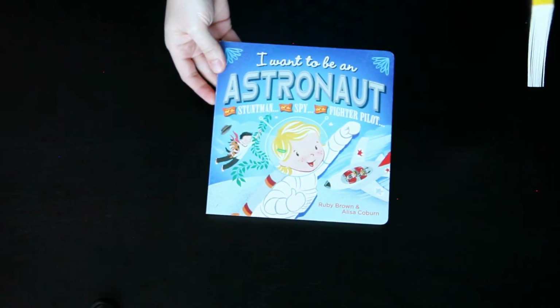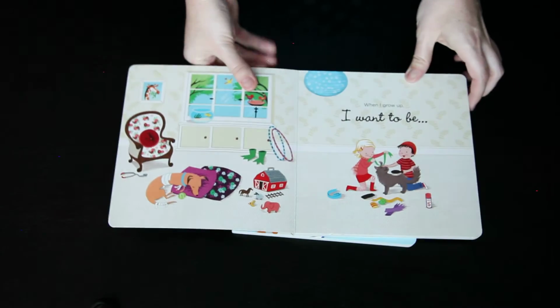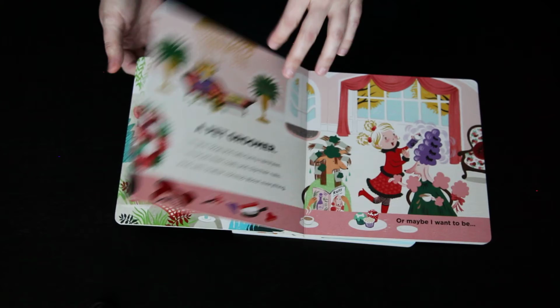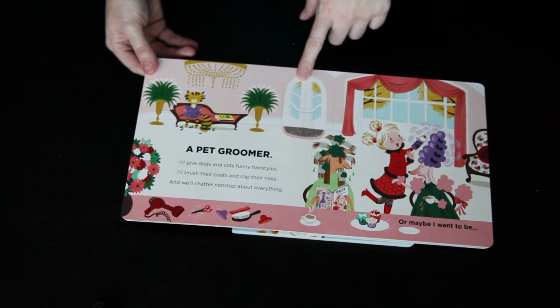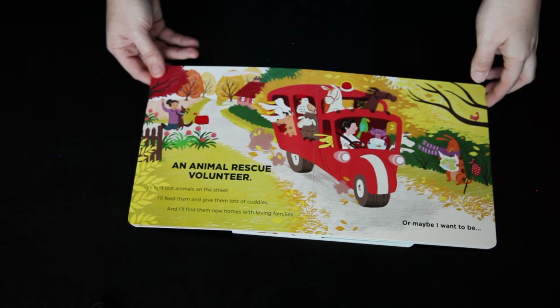I also wanted to talk about I Want to Be a Lion Tamer and I Want to Be an Astronaut. These books are beautifully illustrated. They have these retro illustrations and they talk about all different kinds of jobs. I Want to Be a Lion Tamer. These are all animal specific, but they're just gorgeous.